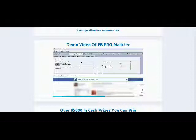Okay, so another thing that this software does, it allows you to automatically post to your groups. Now that's pretty cool. Being able to automatically post to your groups can come in handy. Now this is desktop software, so it will require you to keep the software running on your computer in order to work. But being able to automatically post to groups can be a cool thing, as long as you're going to leave your computer on 24 hours a day and have it posting for you.